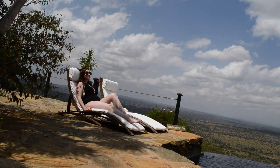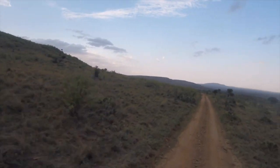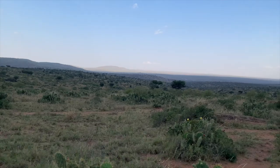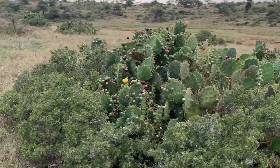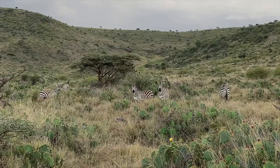After breakfast, we just relaxed by the pool before heading out for a safari in the afternoon. You can see the plants here. They're called prickly pears, and they are alien plant species, and they're displacing a lot of the natural plant species of the Laikipia region, so Loisaba is working hard to try and remove them.